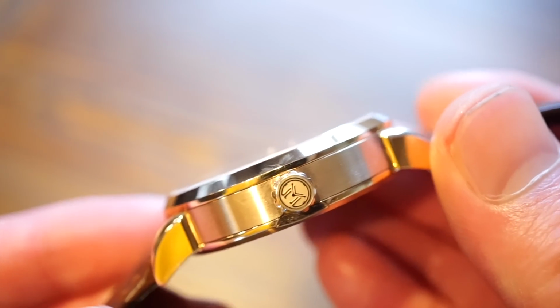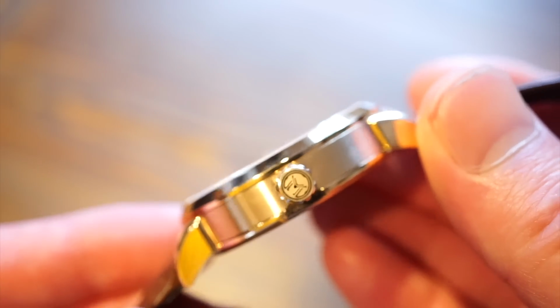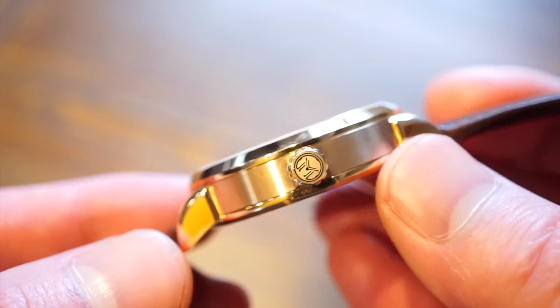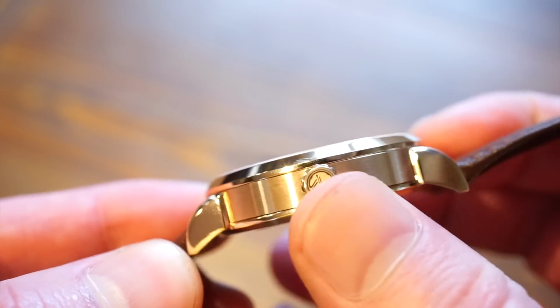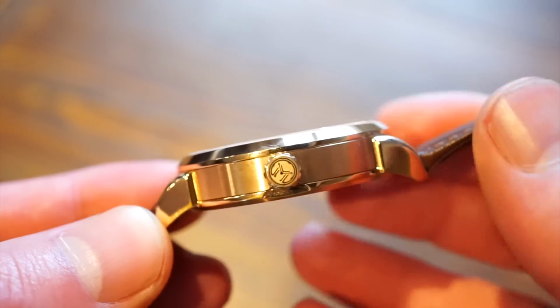But definitely don't take this thing diving or anything like that. It's like serious water sports. Stay away from that. But anyway, there's the crown. As you can see, it's a pull and push crown. It has some decent knurling on it, so you get a nice little grip there.